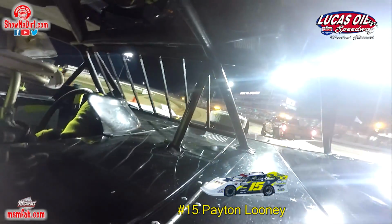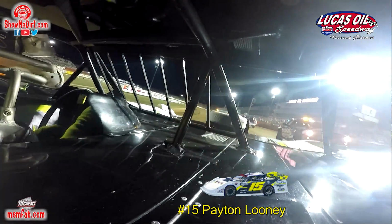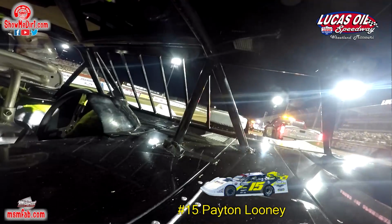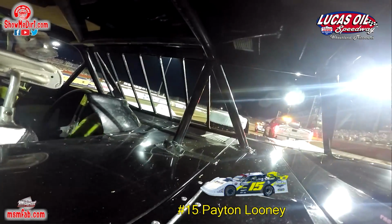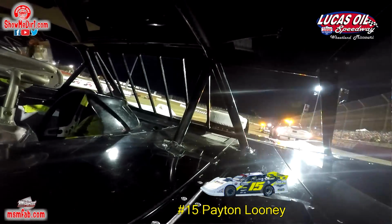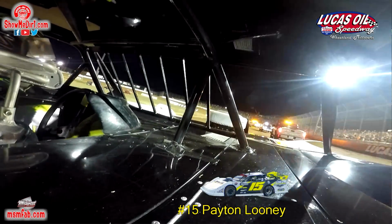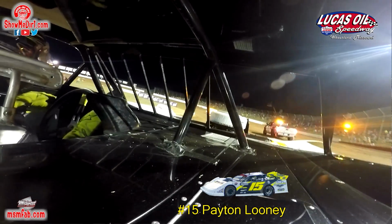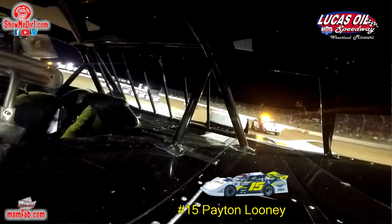All right. Well, we've got a lot of track prep out of the way. It's down to the brass tacks right now. Show Me 100 time coming up. Payton Looney, Ricky Thornton Jr., Kyle Strickler, Shannon Buckingham. There's the first 2 rows. As I mentioned earlier, Buckingham, the only Lucas Oil Late Model Dirt Series regular to win a heat race tonight.